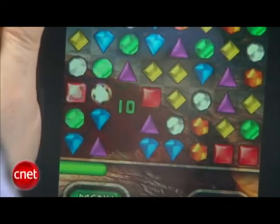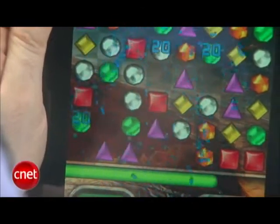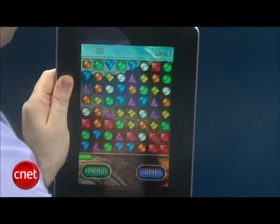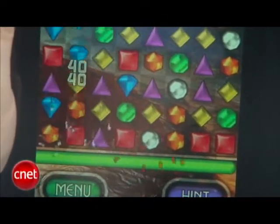My favorite is Bejeweled Blitz. That's the version of it that syncs up with your Facebook account, and you get 60 seconds to get the highest score possible, and then of course compare it with all your Facebook friends. So bringing the iPad and Facebook together, Bejeweled 2 is definitely a must-buy if you're a fan of puzzle gaming on the iPhone or the iPad.